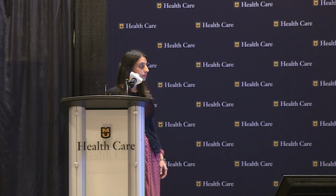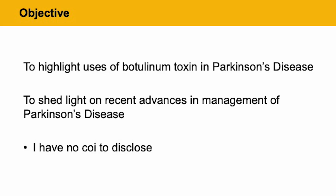Botulinum toxin is something that I wanted to mention because a lot of times we don't get to learn much about that. So my objective of the talk is to highlight the uses of botulinum toxin in Parkinson's disease and to shed light on the recent advances in the management of Parkinson's disease. I have no conflicts of interest to disclose for this topic.